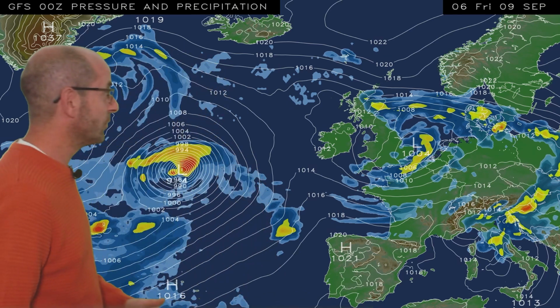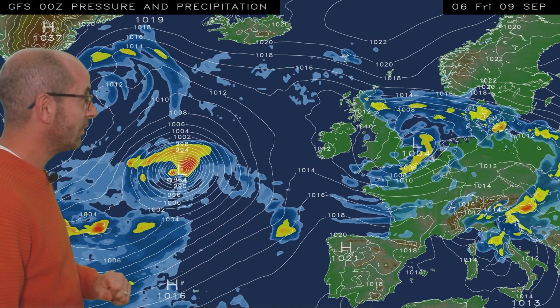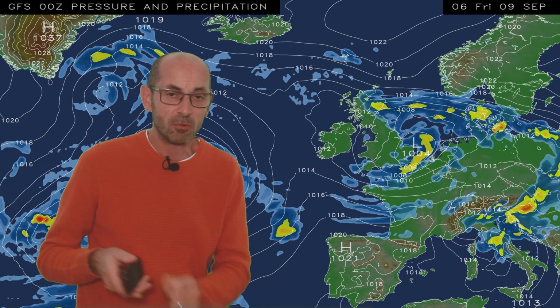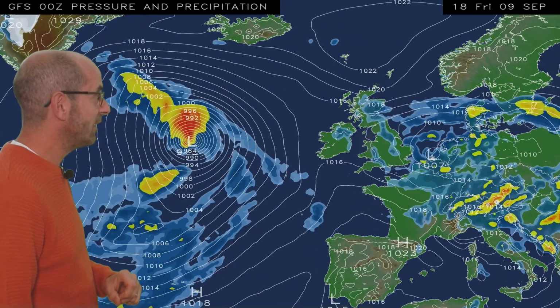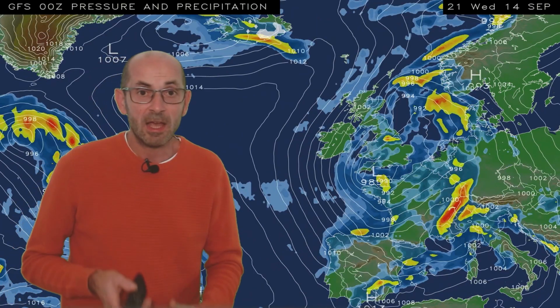In this case, we've got what will become ex-hurricane Danielle out to our west, and some of the model runs have been bringing that straight towards the UK. Others are holding it further back in the Atlantic, as this update from the GFS does, at least for a time, because eventually the low pressure area makes its way eastwards, outbreaks of rain push across the UK, and it turns unsettled once again.